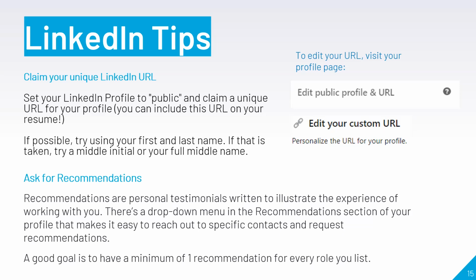This is important because it can show that people are vouching for you, especially depending on what the company may have been or where they're working now, their status. It may look really good on your profile to have that recommendation already for one of the roles that you have to put on your profile.